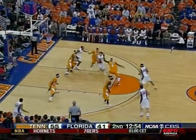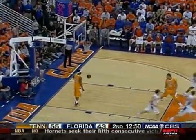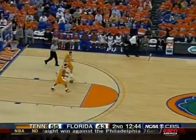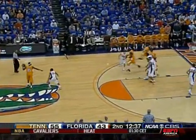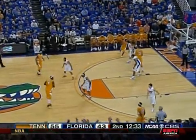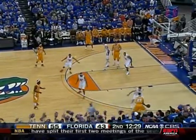KG with the screen on top. They switch the defense to try by Calathes. 15 points for Calathes. That was great recognition by Calathes. He had the big guy Williams on him on the perimeter. He drove the ball to the basket. Nobody stopped him, so he went all the way. That's a tough shot. But the Gators are 15-0 at home, 17 consecutive home wins. The last time they lost was a year ago to Tennessee.